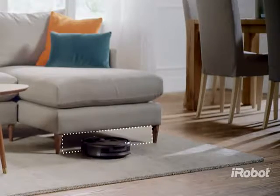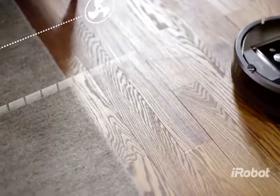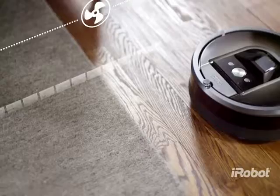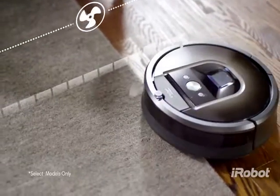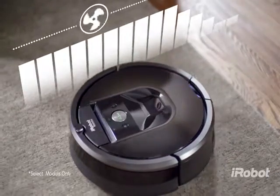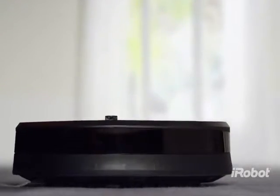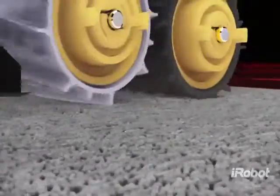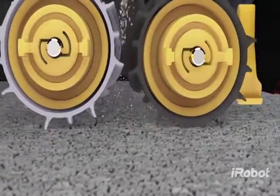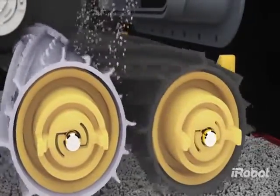While its low-profile design enables it to clean under furniture, beneath its calm exterior, the Roomba 900 Series cleaning system is hard at work. It automatically increases power on carpets and rugs, delivering up to 10 times the air power for an even deeper clean. The AeroForce three-stage cleaning system balances the three components of effective vacuuming: agitation, brushing, and suction.